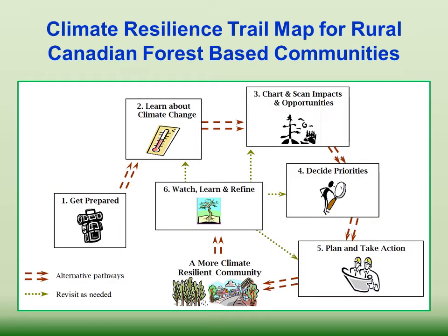The Climate Resilience Trail Map for rural forest-based communities is based on research completed by the Canadian Forestry Service, a review of the global literature about climate change resilience in rural communities, and participation in several community projects in Canada. It weaves together approaches from climate science, community development, forest management, and extension. It's a trail that communities will follow many times as the climate changes, and we learn how to become more and more resilient.